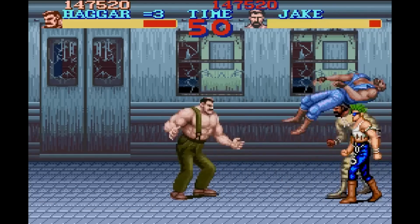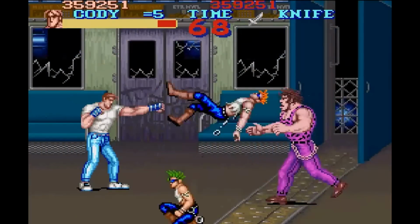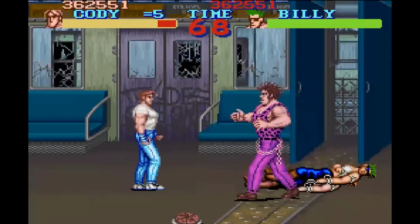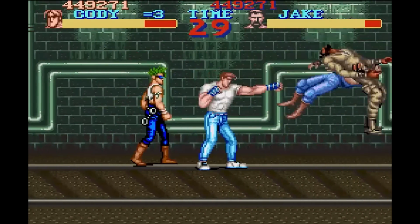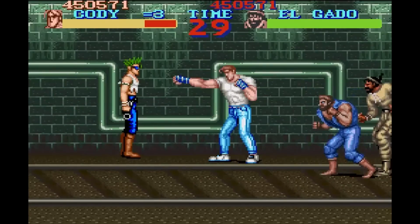pretty good for the most part. The gameplay is also quite close to the arcade, even though they made changes to some of the characters like Poison and a couple of the others. Another downside is that there are fewer enemies on the screen. Oh, and there's no Guy. Hard to believe Capcom didn't want to pony up the dough for a little more memory just to add him.